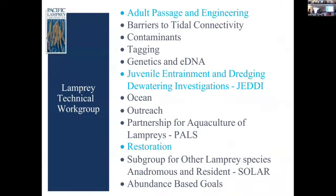Along those lines, one of the really good resources we have is the Google work group, and there are subgroups in all these different areas. Specific to this audience, things that may be interesting are passage engineering, juvenile entrainment, and restoration subgroups. That will put you in touch with experts who deal with this on a regular basis in a lamprey-specific context, and with any recent publications and literature.